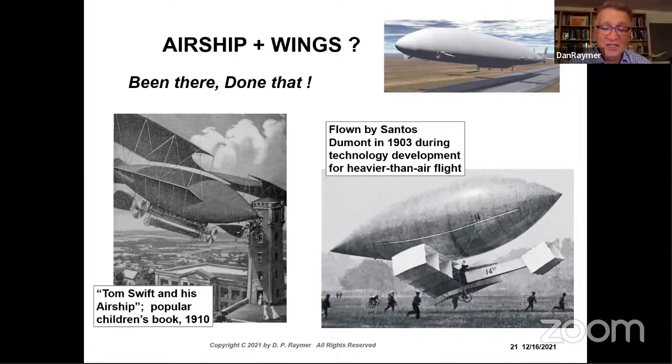This was written in 1910, and it is an airplane with a big gas bag in the middle. And this one is really cool because back in 1910, fictionally, he could do something we still can't do today, which is suck all the helium out of that gas bag and turn it into just a pure airplane. And then when you want to land, you blow up the gas bag again, and then you become an airship.